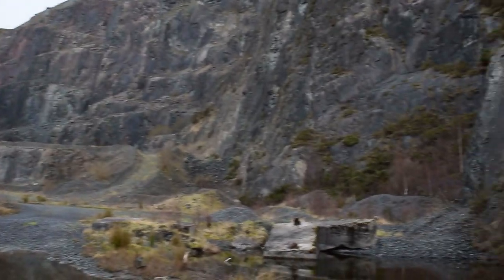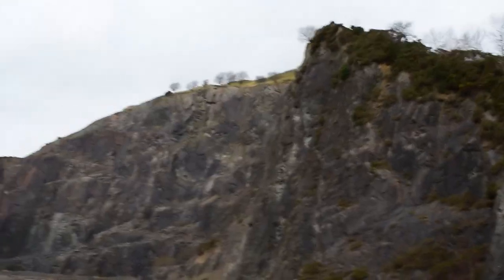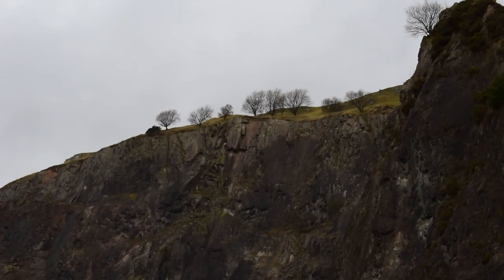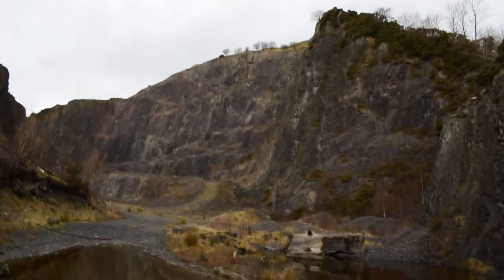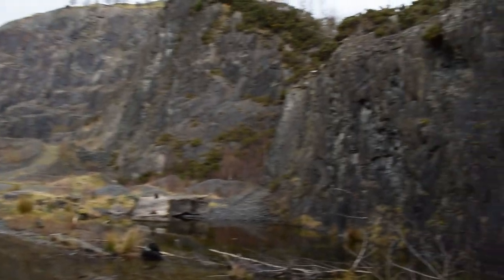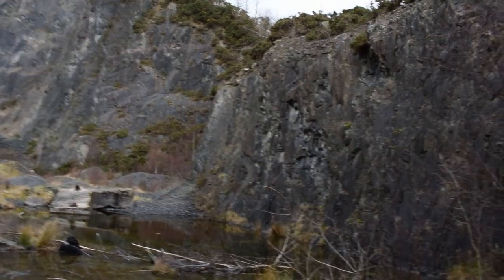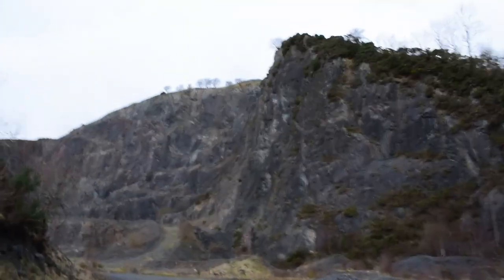Huge, big quarried out area. Look at the trees at the very top. They're not small trees. This place is colossal. So we're just going to have a wander about, see if we can find anything interesting. Ooh, I wouldn't like for that to go at any time soon.